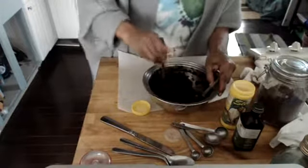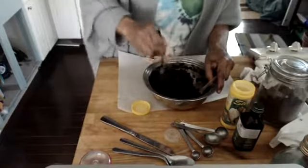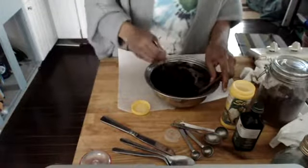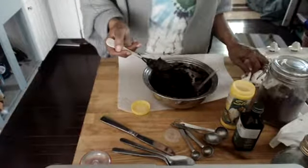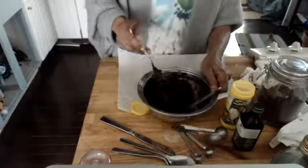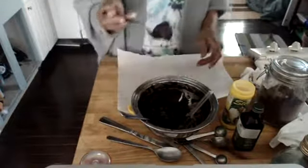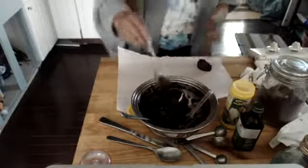Now the salted butter, this is my first time using salted butter. It really changes the dynamics of this, using salted butter as opposed to unsalted butter. If you're not a fan of salt or you don't like salty things, you may want to just use the unsalted butter. Okay, so next we're going to dollop this mix onto our parchment paper, just like that.